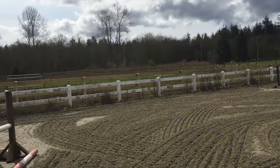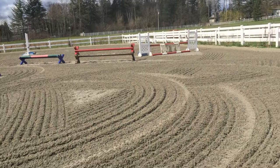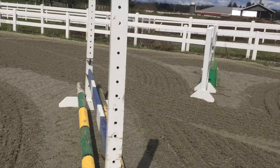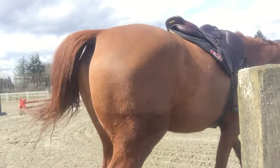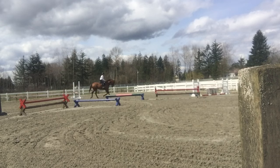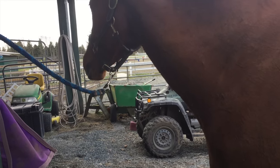Freshly harrowed ring. I'm gonna set up a ground pole exercise for him, I think. We'll see how he's doing, because he's being a bit stupid today, so he might not be focused enough to do it. Guess who was a jerk?